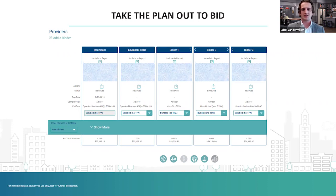So then this is how you can see where the transition goes from using an annual benchmarking report to this more in-depth live bid analysis, where we're comparing this pricing across the industry and looking at what the current record keeper's competitors would charge to be the record keeper on this plan.